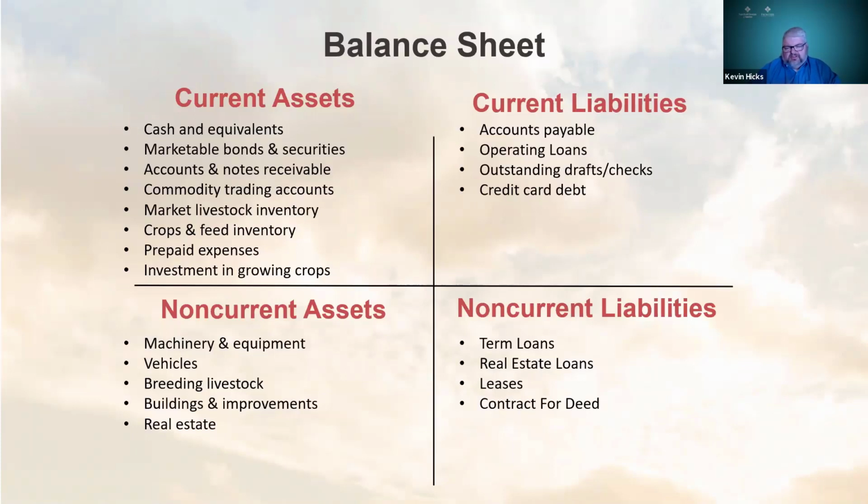Operating loans. So these are going to be your lines of credit. Maybe you have a budget note or a seed and chemical note. Those would be the operating loans.